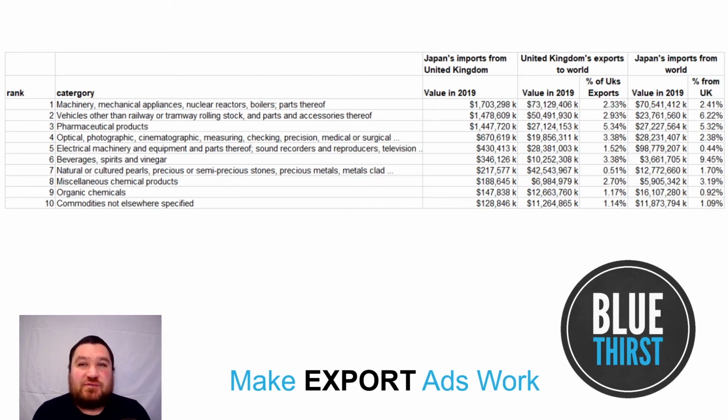So this data we have taken Japanese imports from the United Kingdom. We've compared that to the United Kingdom's exports to the world, and then what that's allowed us to see is the percentage of our exports that go to Japan. We've also taken the value of imports to Japan from the rest of the world, and we can see that also as a percentage of what comes from the UK. So these are the top 10 categories of products that the UK exports to Japan.